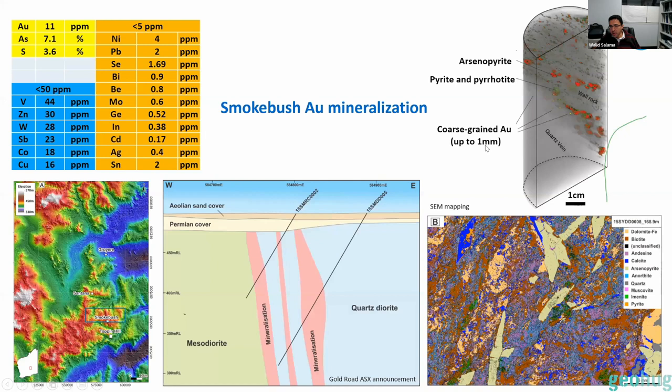You can see from these yellow dots, and arsenopyrite in the red, and pyrite and pyrrhotite in green. The TIMA map shows that the mineralization is dominated by arsenopyrite in these big grains that we see. Chemistry is telling us that gold, arsenic and sulfur are the main three components of the mineralization.